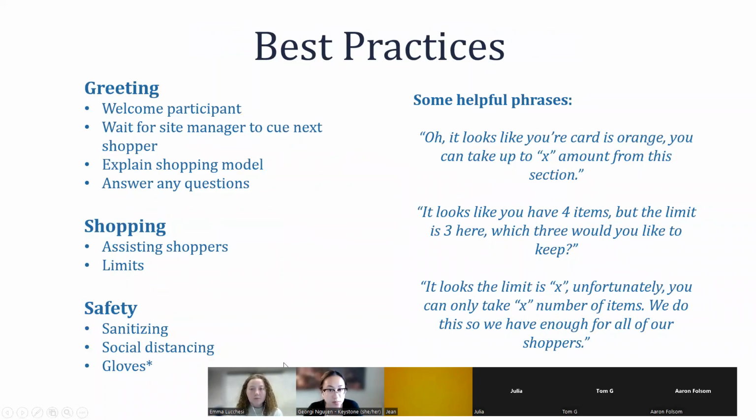Okay, so this slide will answer the last two questions we just got in the chat. We want to provide you all some best practices. When you're greeting a shopper, we want to make sure that our shoppers are feeling welcome into our space. You will want to wait for the site manager's cue to bring in the next shopper. Sometimes folks will line up at that door coming into the food shelf, so just wait until the site manager gives them the go-ahead to come in, because again, we want to monitor the number of shoppers we have in our space. That's super helpful.